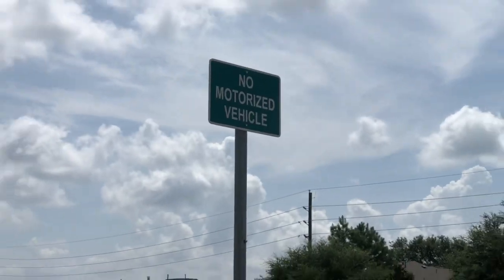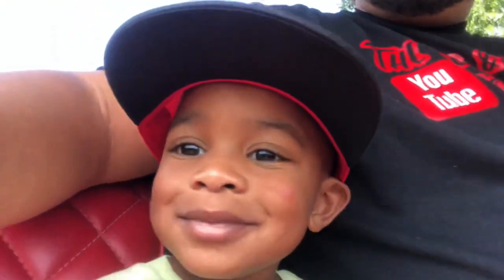That sign says no motorized vehicle. I don't know if an electric golf cart is considered a motorized vehicle, but I guess it does have an electric motor. I guess technically it is considered motorized, but I would think that's more for gas-powered engines. What y'all think? Y'all think we're breaking the rules? I don't think so. What you think, Tripp? You think we're breaking the rules?